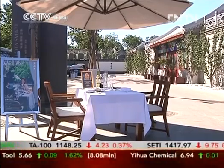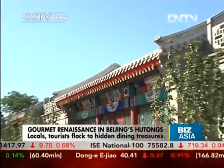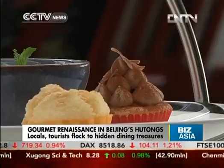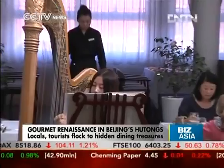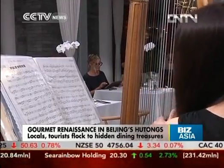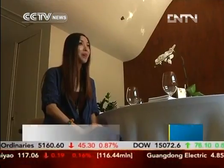Our first stop, King's Choy, which opened its doors in 2012 and is located opposite the famous Lama Temple. It offers haute cuisine, vegetarian dining in an imperial environment inside a traditional courtyard house. It was designed by famous Chinese-American architect Zhang Yonghe. The Hutongs have very unique cultural features. People here are always longing for traditional architecture and peaceful lives in these alleyways.